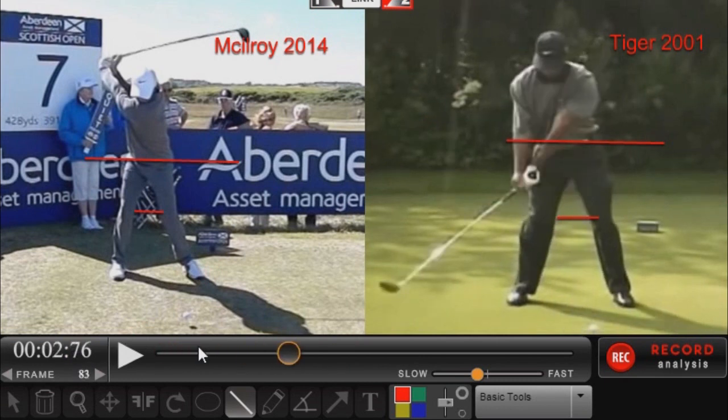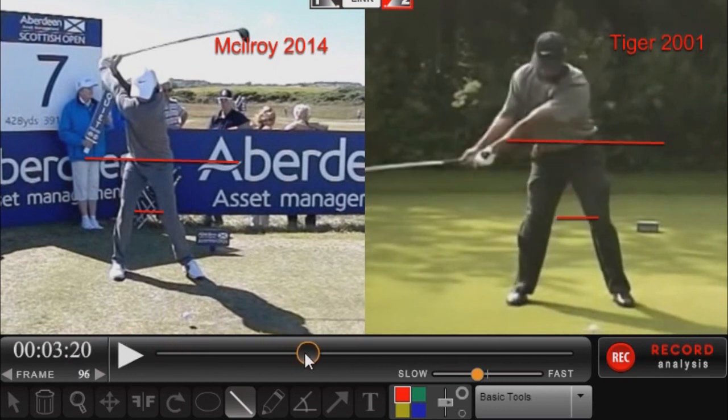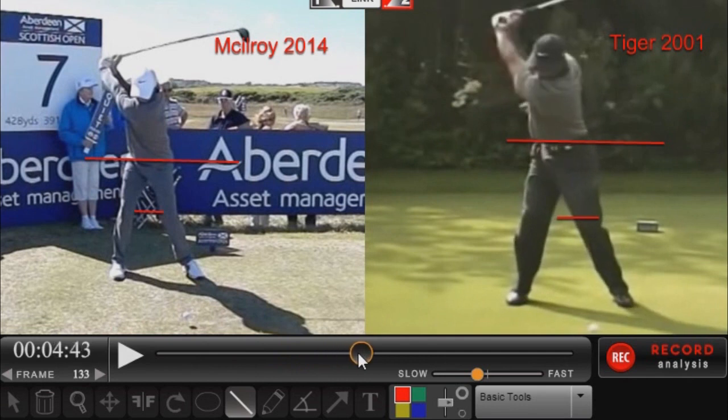All right, very similar style move from Tiger back in 2001. You're going to see here as he starts to load, stays extremely wide. You're going to see a little bit more of a lateral shift from Tiger. That's why that line between his knees has moved. But if I were to adjust this line here, you would see that it's maintained that same amount of width right in the knees there. From a two-dimensional aspect, Tiger's actually got a little bit more hip rotation than Rory does at this particular point.